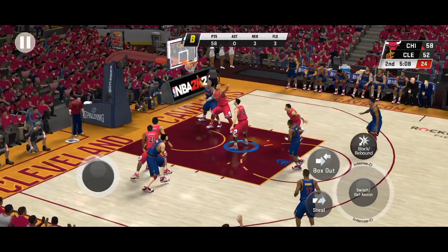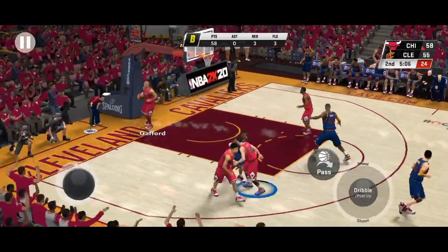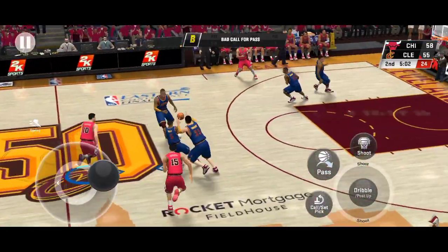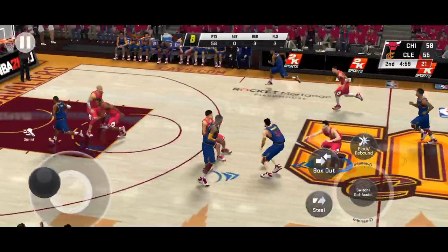Pointer of the line. Laser three-point shooter, but that shot was there for him, and he had to take it. And even three-on-three win.